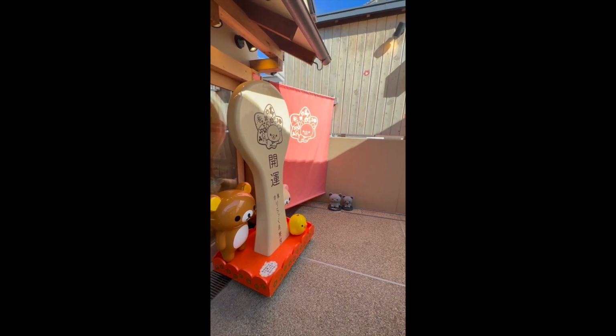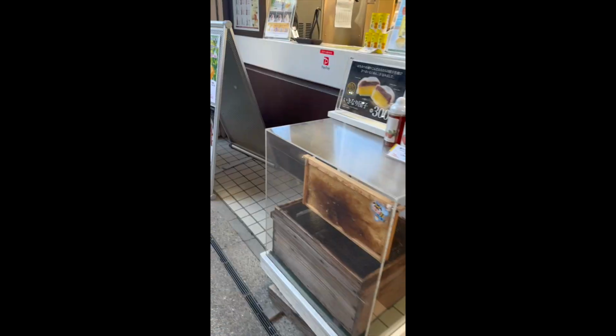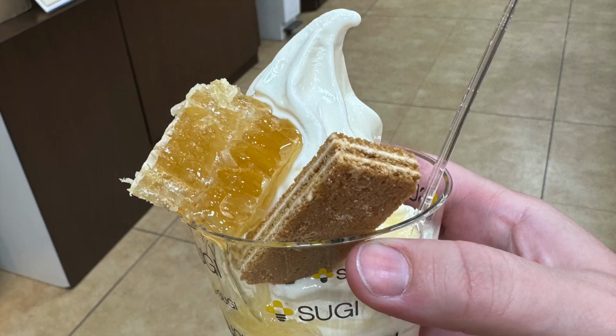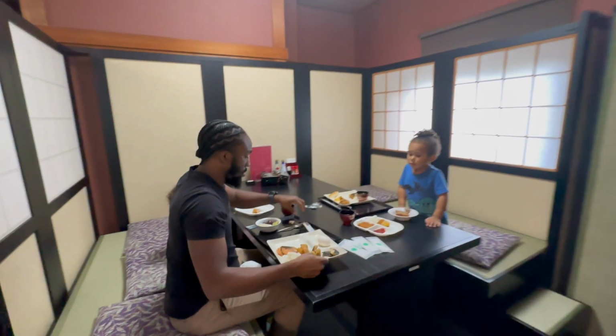But Bob Bilby was hungry for a bit more ice cream, so we continued on to the famous honey ice cream store, where you can actually get a whole piece of honeycomb in your ice cream, which was super delicious. And then it was back up to the hotel for us to have some dinner.